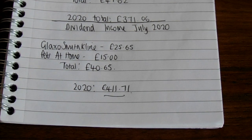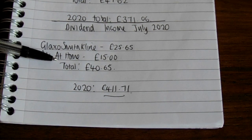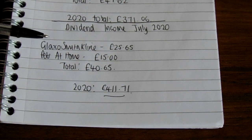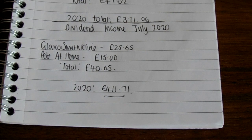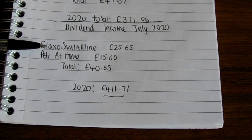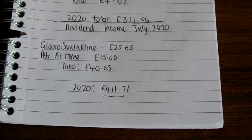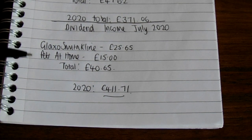I also keep an eye on the individual companies that I hold. I particularly keep an eye on their news, because obviously the news about the holdings that I actually have is more important than say general business news, because I already own these. So I need to keep an eye on what GlaxoSmithKline are doing. I need to keep an eye on whether Pets at Home is still doing okay, even though the current climate, to be honest, they seem to be doing alright at the moment. Considering that loads of places are shut, they're doing okay.